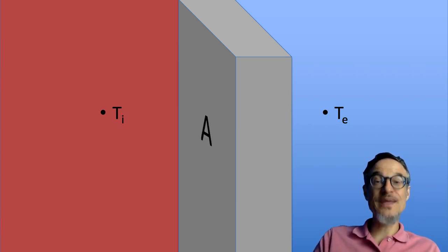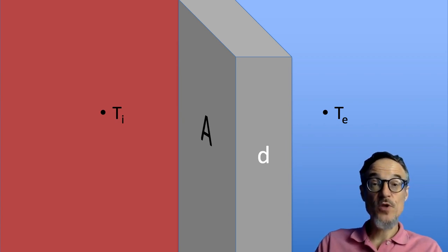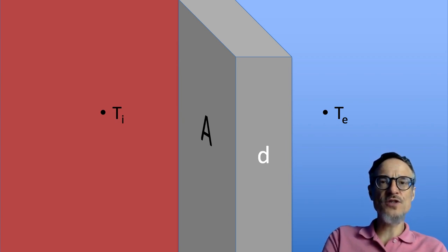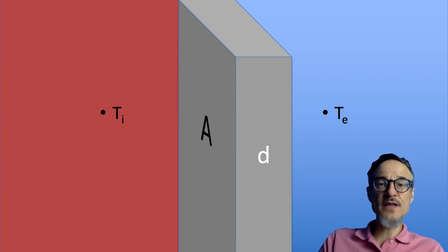It also depends on the area of the wall. If you have a bigger wall, it's going to lose more heat. And it also depends on the thickness of the wall. If the wall is thicker, you lose less heat. This all makes sense, we can understand this, and we can also put this into an equation.